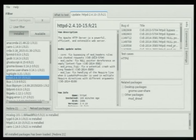So you can choose, for example, HTTPD. You can see the YUM description and some Bodhi update notes. These are notes from the developer. And then you can see a list of bugs in the top right corner. So this update should fix these bugs. Then there are test cases, because every component can have its own test cases, and it's linked to the Fedora project wiki page.